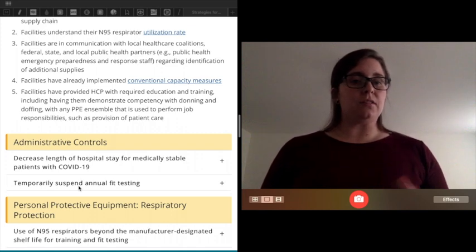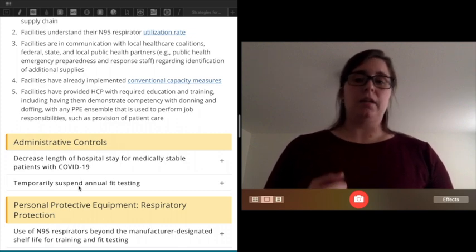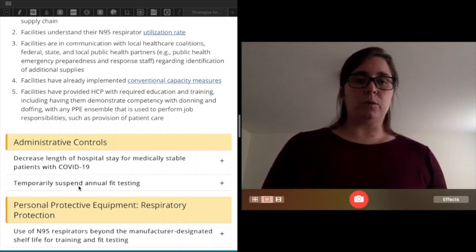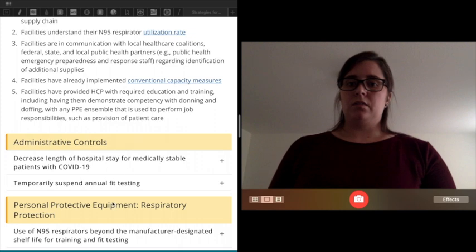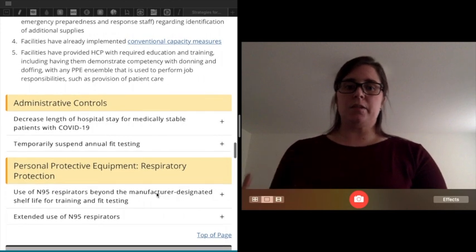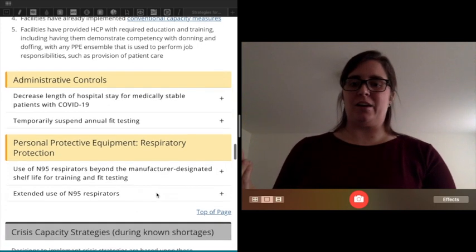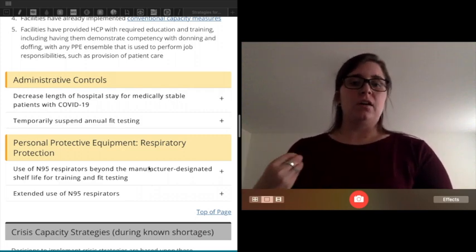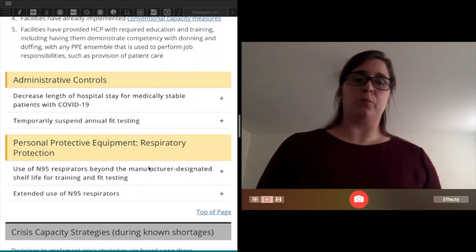When this temporary suspension is lifted, if your office wants to keep using N95 respirators, all of this stuff has to happen in order for you to continue. So keep that in mind moving forward. You never know when that will be lifted. When we're looking at the extended use of respirators, obviously discard them if they're visibly soiled. I know a lot of offices are wearing a level 1 over their respirator so they can extend the use of the respirator and wear those for multiple patients.